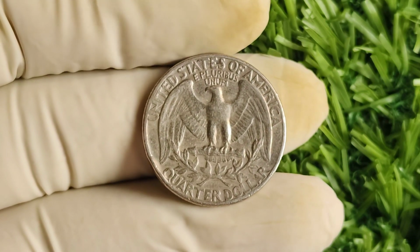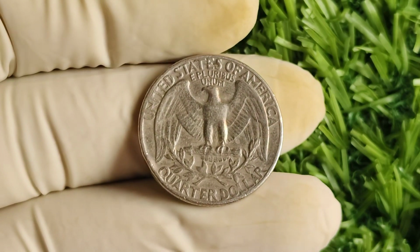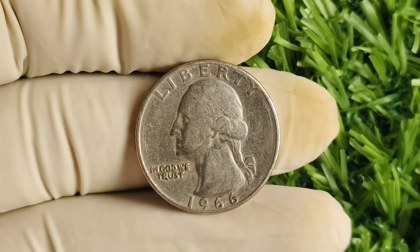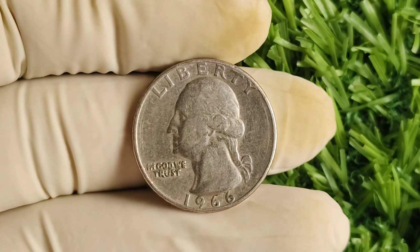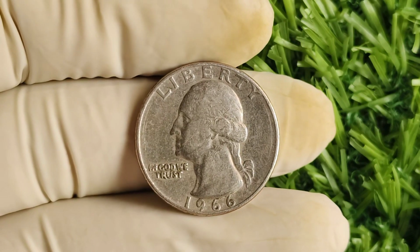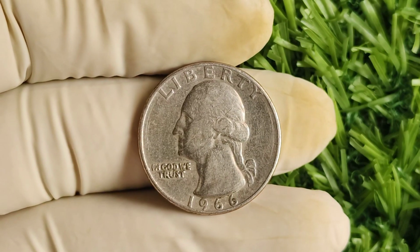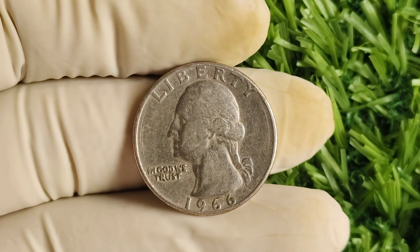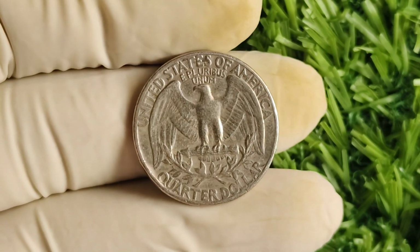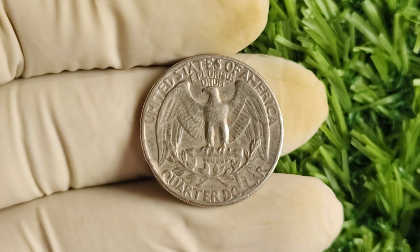I've always had an eye for old stuff. Maybe it's the collector in me. And wouldn't you know it, right there in that coffee tin was a 1966 quarter. At the time, I didn't know what I had. But now? Knowing what I know now, that coin could have been worth over $1 million. Don't toss your change. Don't ignore what's jingling in your pockets. Because today's video might just change the way you see that spare quarter.